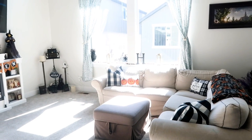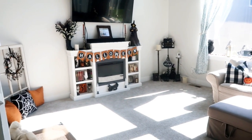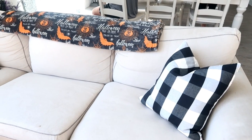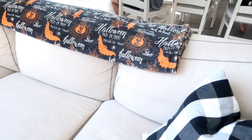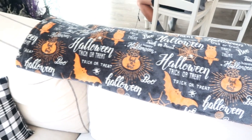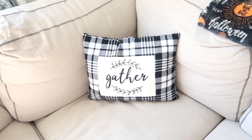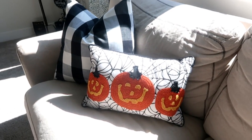Now we're back downstairs. This is our family room. And this year for the couch, I got some of that buffalo checkered print pillows, and those are from Hobby Lobby. And then I found this Halloween blanket, and I believe I got it at Home Goods. And a couple of other pillows. I'm actually missing a few pillows in the move, so I think I have another Halloween bin somewhere.